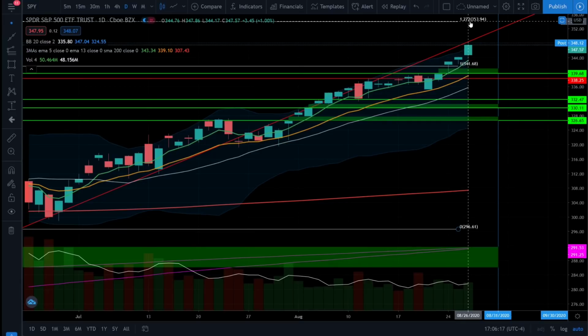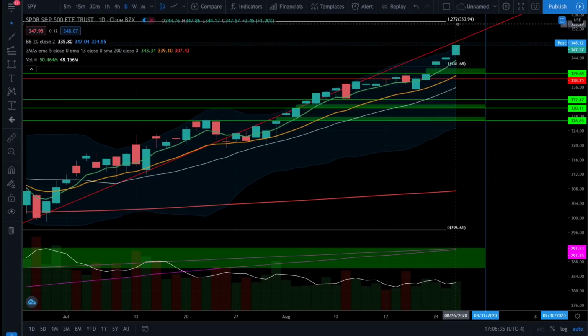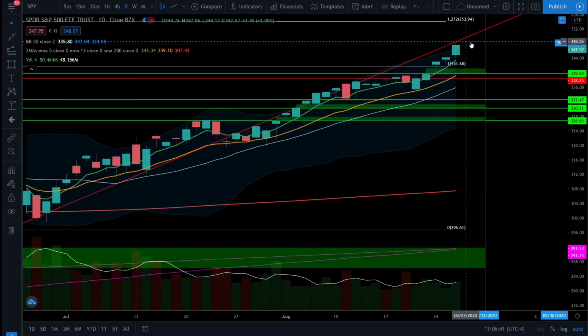Now, with bearish sentiment in a market, that always means that there's going to be people on the sidelines with cash or trying to short this upward strength momentum trend and continue to cause the market to continue to squeeze higher. So we stand by the possibility that this market can continue to melt up and squeeze into the 350s on the SPY ETF.